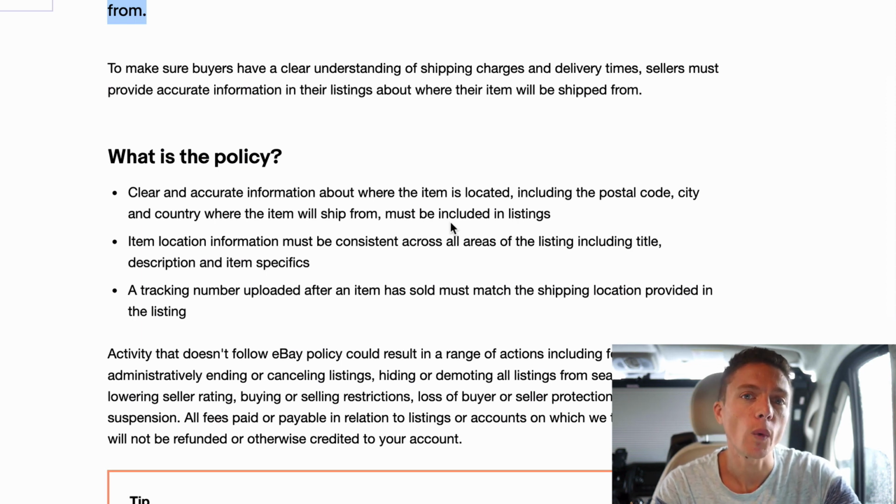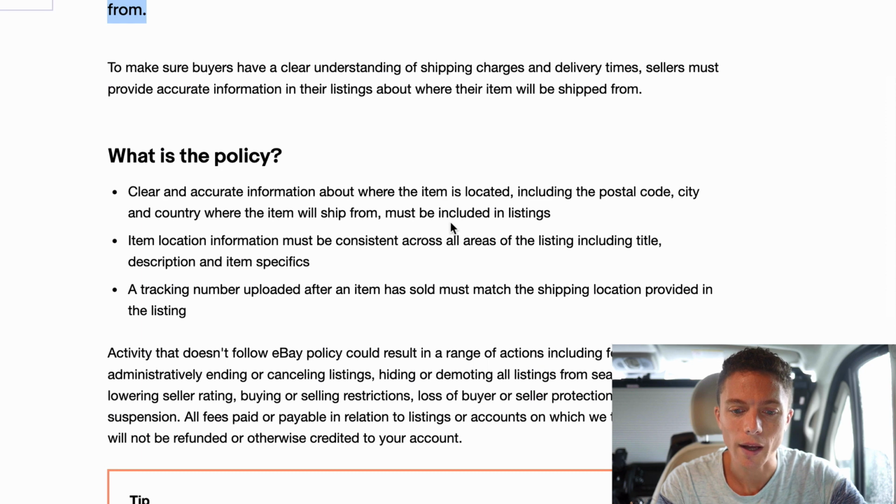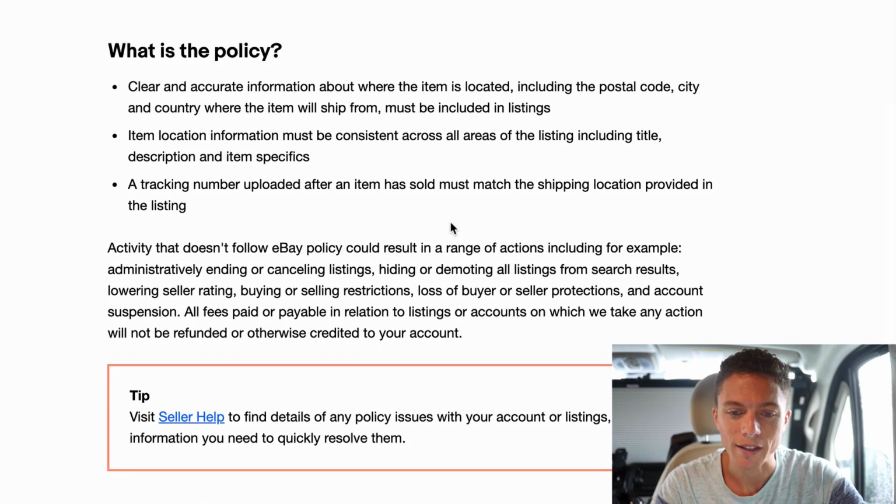We see that even with bigger stores on eBay, like Overstock, for instance. When you buy an item from Overstock on eBay, or when you used to do that, they wouldn't ship out from one location. They would ship out from the location that was closest to you. So they couldn't put a specific zip code. They had to put something like ships from multiple locations somewhere in the United States. It depends on where you live as the buyer. And that's good practice, right?